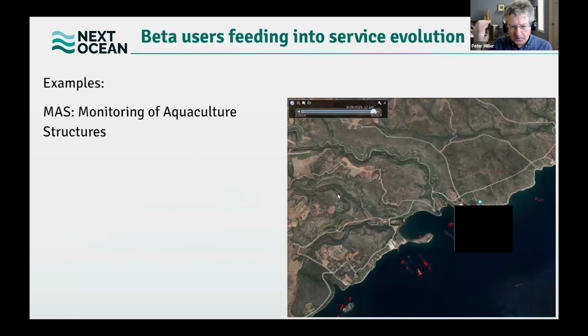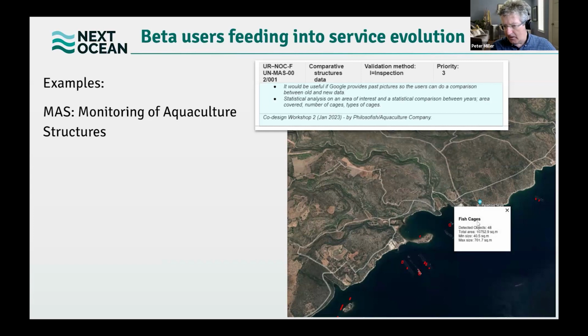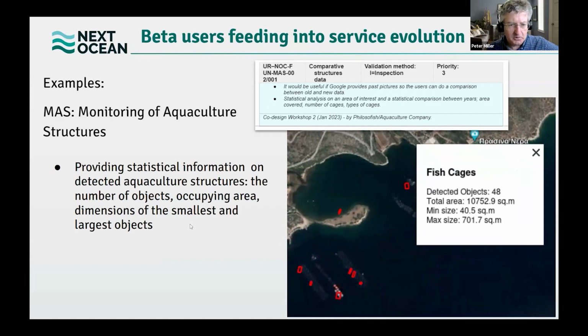So here's a few of our successful outcomes, and this shows where beta users have helped us evolve and improve the services. This was our monitoring of aquaculture structures service, where you can see in the red polygons automatic identification of fish farms from radar data, and one of our end users identified that there was a need for more statistics. So we added that in. Now the layer tells you how many fish cages there are and the minimum and maximum size, and that gives you an idea of how we've adapted to those user requirements and provided additional information.